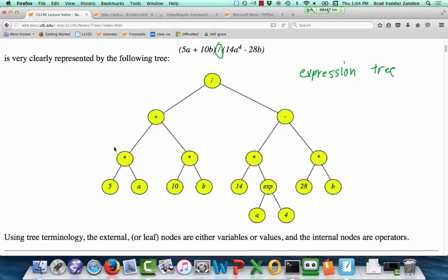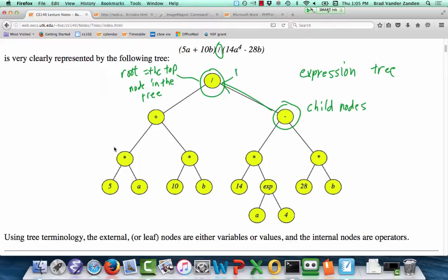So this is division. So this is the root. The top node in a tree is called the root. Okay, every other node is a child. So this root node has 2 children. These are often called child nodes, and that is their parent node. So in this case, the parent node for minus is the division. Okay. In fact, let's do this a little more.